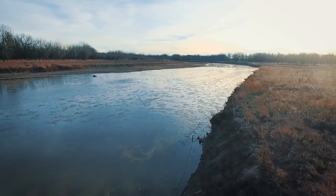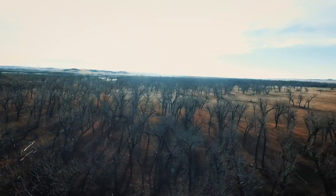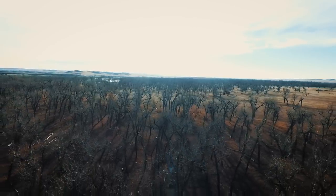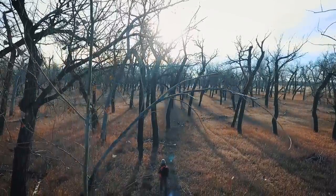My hunting technique here is to keep moving along the river bottom, slip through the trees, and constantly glass and stay alert. If I see something worthwhile, I'll stop and rattle, see if I can get them to come in closer, get a good look at them.